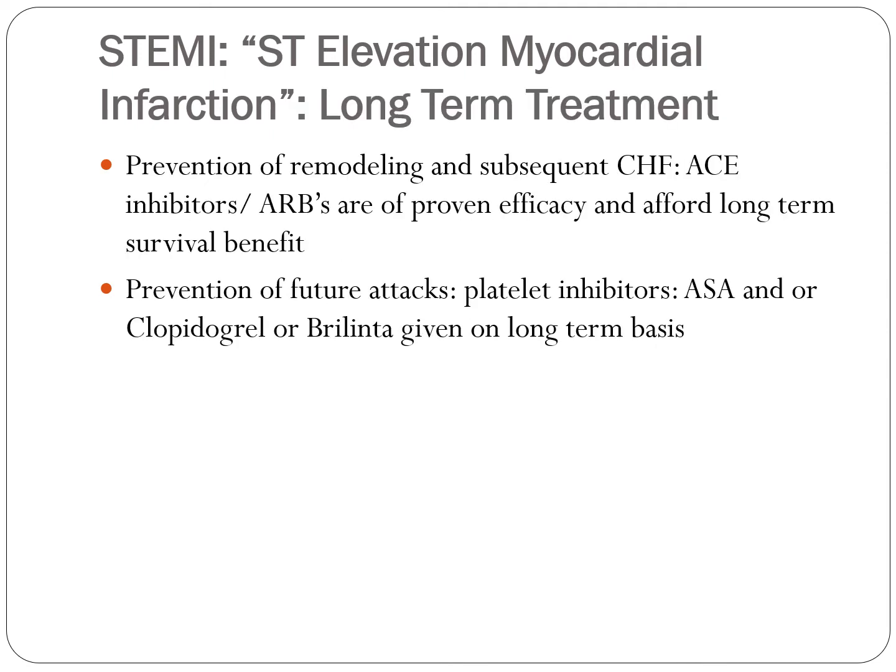So long-term treatment of an STEMI. We want to prevent remodeling and subsequent CHF. We want to make sure that we can salvage as much of this tissue as possible, and we want to prevent scar tissue formation. So these patients are going to be on an ACE inhibitor or an ARB, and those have been proven to afford long-term survival benefit, okay? And then we want to prevent future MIs. So a platelet inhibitor like aspirin or Plavix or Brilinta, and they're going to be on that for a long term.